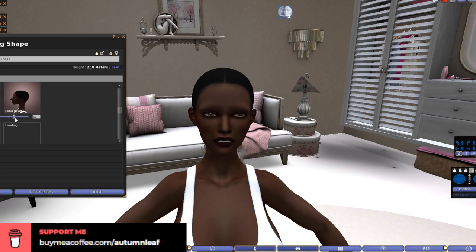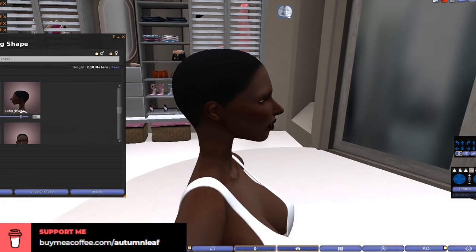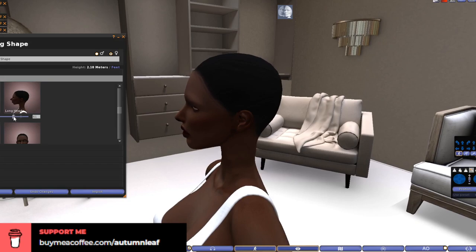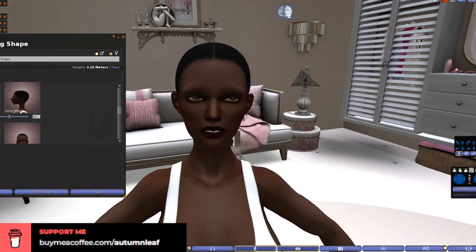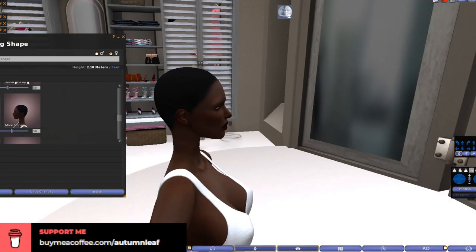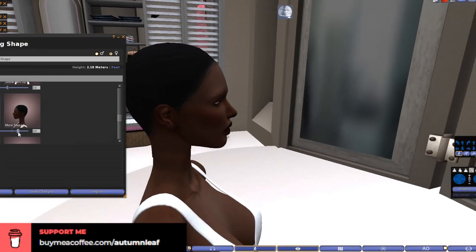Head length. Oh. Don't forget to do the. Oh my goodness. Wait a second. I'm gonna fix this. All right. Much better. So let's keep it this way. Face shape, no. Forehead angle. Forehead angle. What is that? I don't see any difference. Do you guys see any? Oh, okay. There. Wait a second. Now I need this way. All right, good.